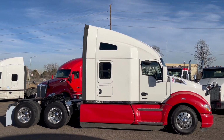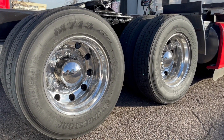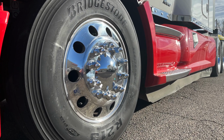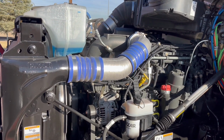You've got 12K fronts, 40K rears, a 228-inch wheelbase with a 2.64 rear ratio. You've got 22.5 low pros all around with all aluminum wheels polished for you. You've got a 135 and a 110-gallon fuel tank. Under the hood, a PACCAR MX13 with that PACCAR 12-speed automatic transmission.